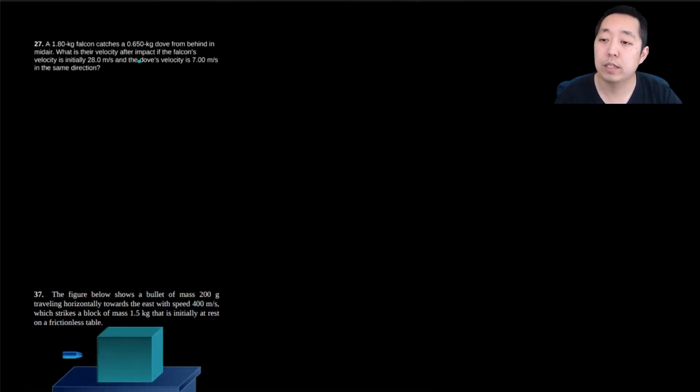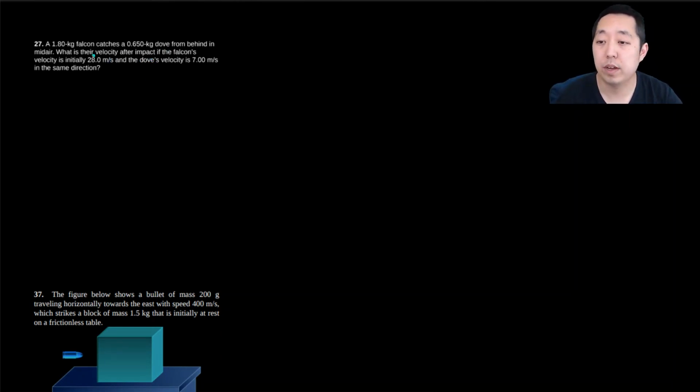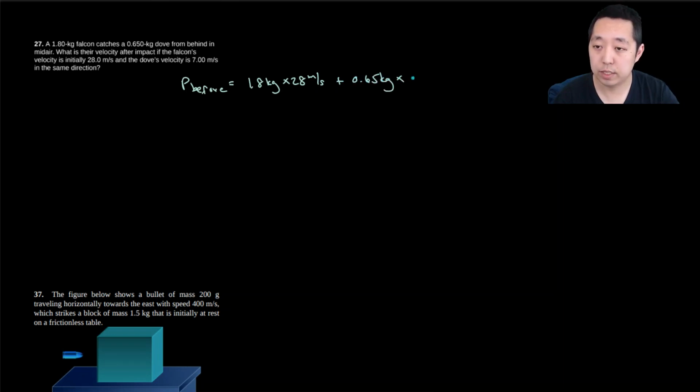A 1.8 kilogram falcon catches a 0.65 kilogram dove from behind in midair. What is their velocity after impact if the falcon's initial velocity is 28 meters per second and the dove's velocity is 7 meters per second, same direction? So the momentum before is the 1.8 kilograms times 28 meters per second plus the 0.65 kilograms traveling in the same direction, so also 7 meters per second. We just make it plus, and we would get 54.95 kilogram meters per second.